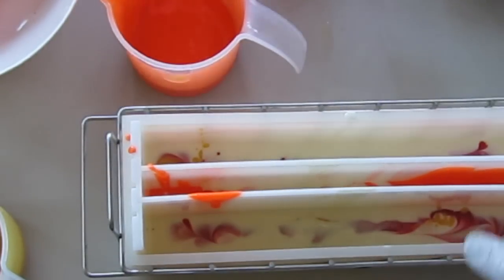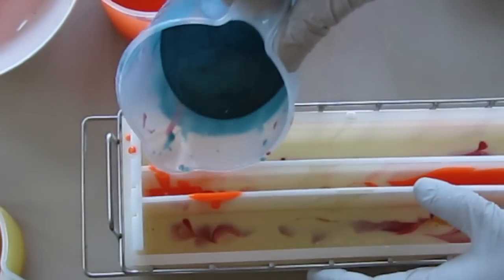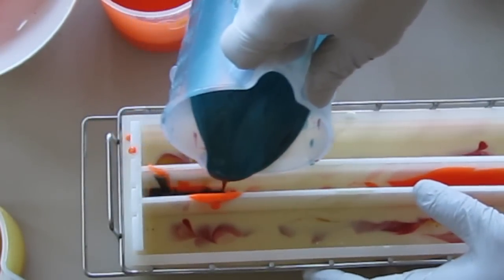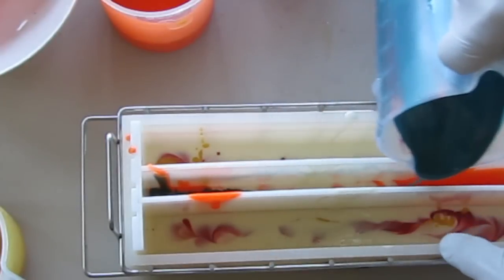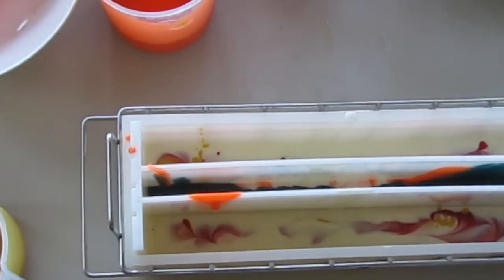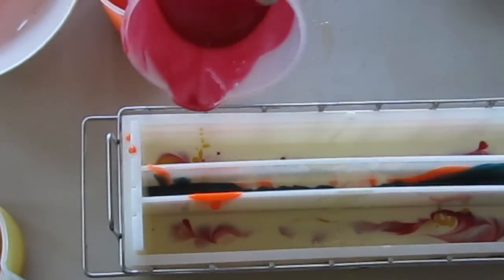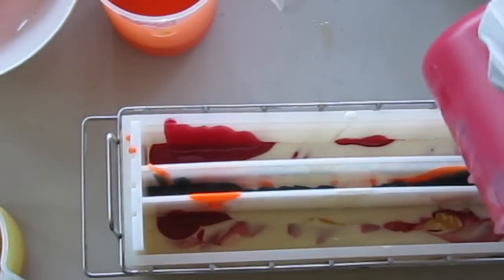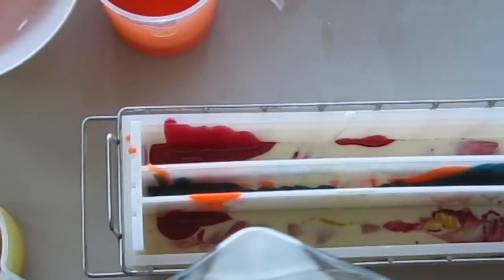And pretty much this is the opposite of orange, this teal. So that'll contrast nicely with that. Go back with the red. Add more white to that.